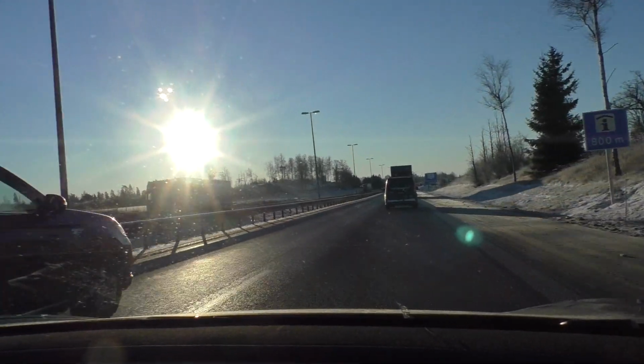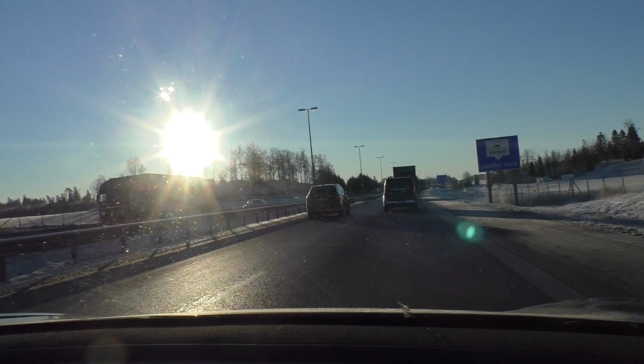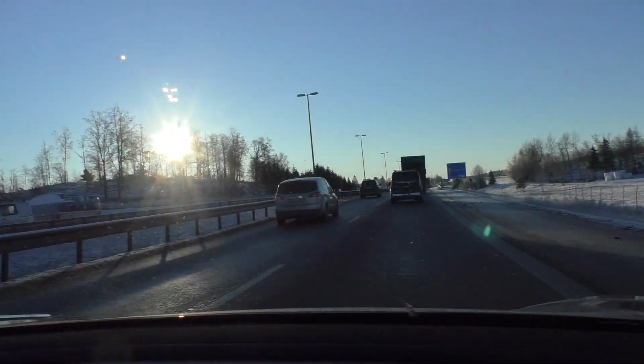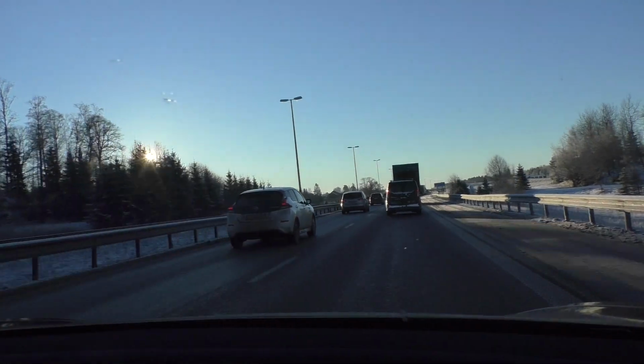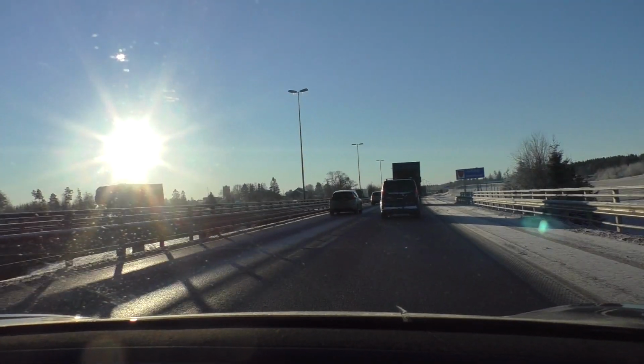So I'm 34 kilometers from the supercharger. The traffic is quite slow. I'm just taking it very easy, just driving quite slow. I'm driving at 90 kilometers per hour just behind these people. Don't want to do too many overtakes and stuff like that.